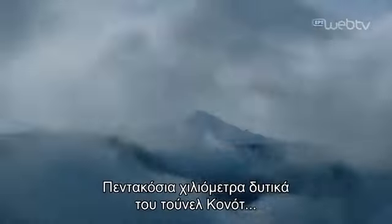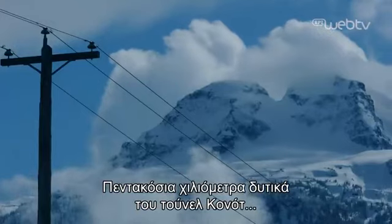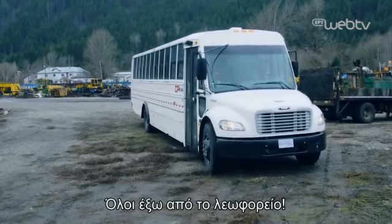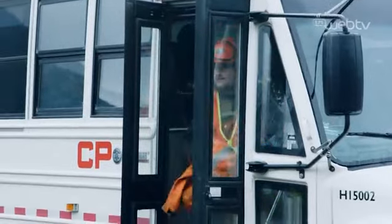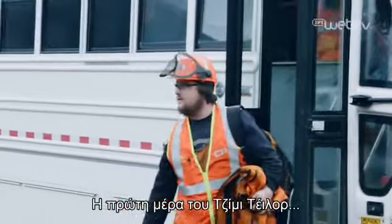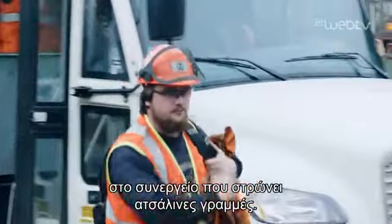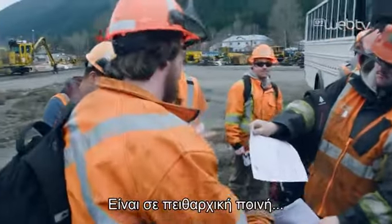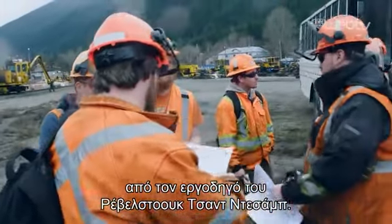500 kilometers west of the tunnel in North Bend, British Columbia. Everybody off the bus. Off the bus. Jimmy Taylor is gearing up for his first day laying rails on the steel gang. So it's just everyone's here. He's been transferred here following disciplinary action by Revelstoke Roadmaster Chad Deschamps.